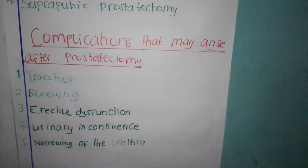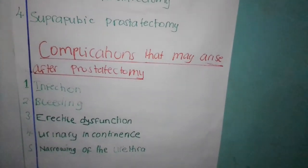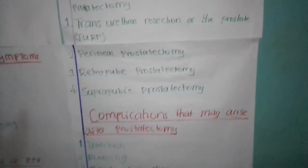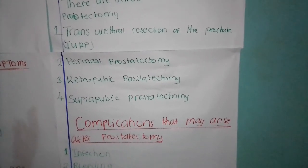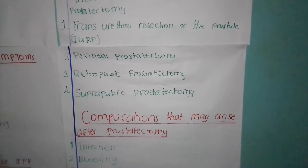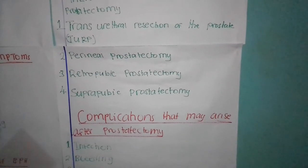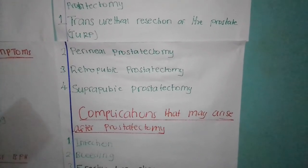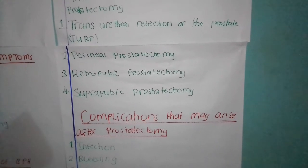Now, here are some things that you need to consider when nursing a patient who has undergone prostatectomy. You need to consider the pain of the patient. Also need to observe the bleeding. Also taking care of the tubes. These are cardinal points that you need to take care of for the patient who has undergone prostatectomy.